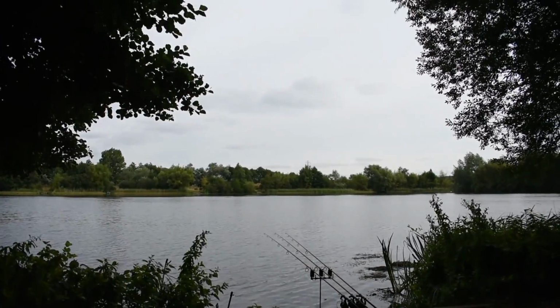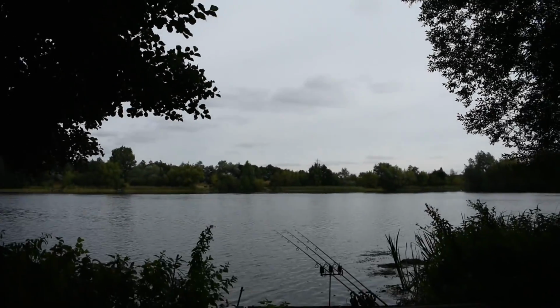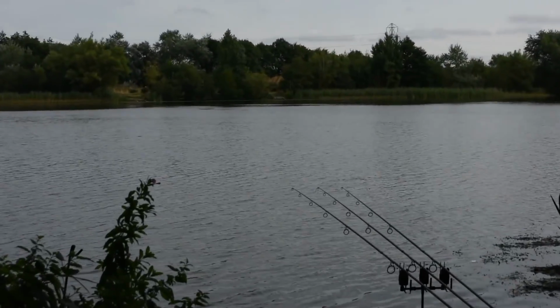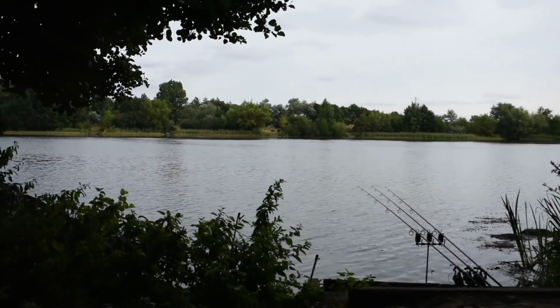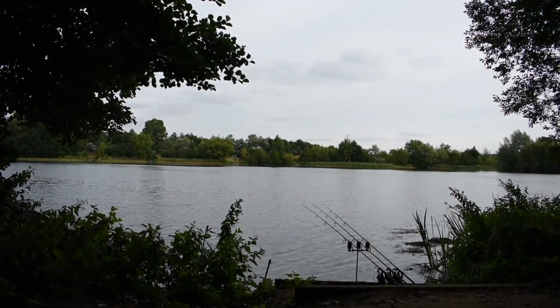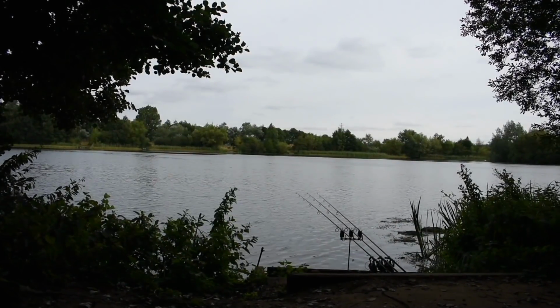As you can see, it's similar conditions to yesterday, overcast. Only difference is there's a bit more wind, which is good. So and it's a bit cooler, which is again good. So hopefully today it's going to be another red letter day.